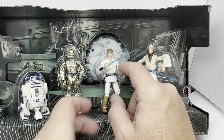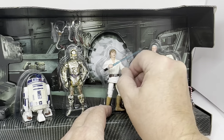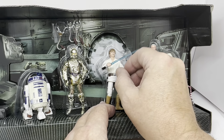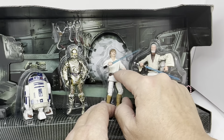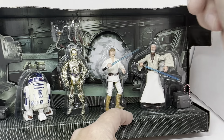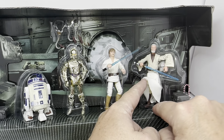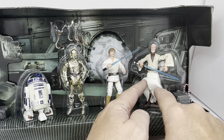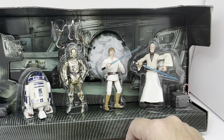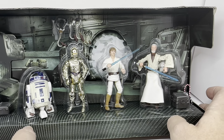But I just want to see the articulation on these figures. So yeah, these figures have great articulation. You've got articulation on the arms, the elbows, the tops of the arms, the head, the waist, the tops of the legs, the knee joints. I can't get to one to see if the feet move, but I'm pretty certain they do. Yeah, there's ball joints on the feet there. I can just see that on the bottom of Obi-Wan Kenobi there. And of course, Obi-Wan's got his lightsaber. Luke's got his lightsaber. So there's quite a bit of accessories there.